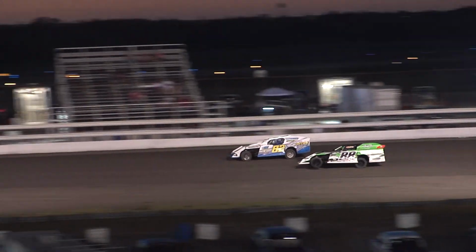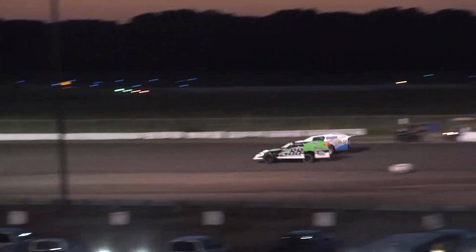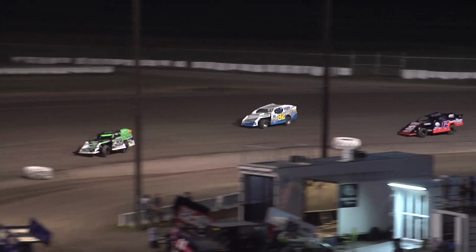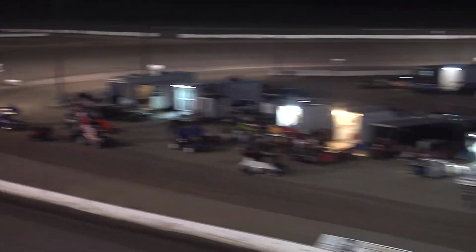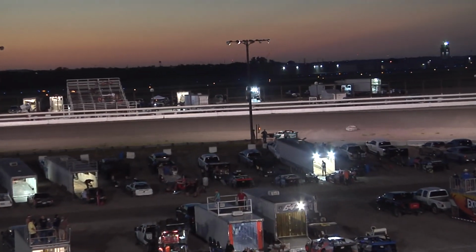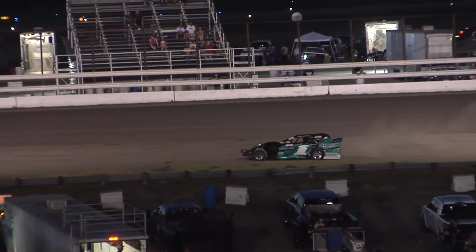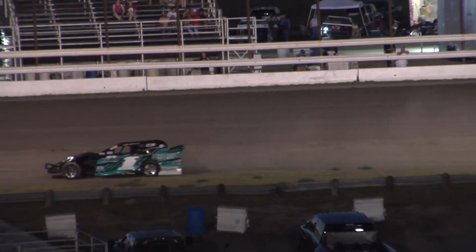Uh-oh. The 1J of Peyton Johansson and the 15 car of Kyle Cave getting together. Looks like some debris down on the racetrack, plus we've got the 15 parked.